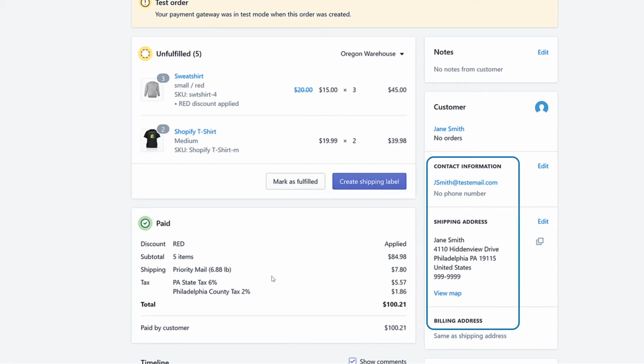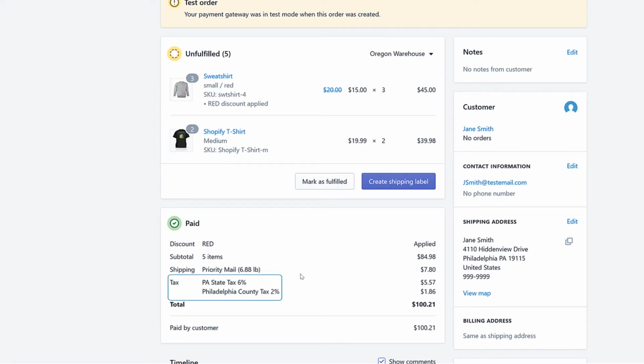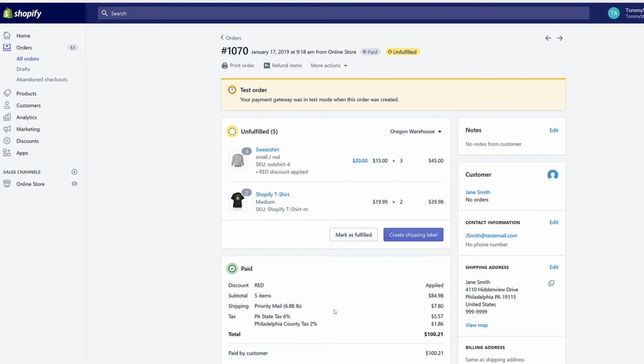Shipping info is captured in Shopify, and the shipping amount, carrier, and ship method are sent over to NetSuite along with the order information. Sales tax is calculated and applied in Shopify and then matched to the appropriate tax code in NetSuite. This avoids variances in tax amounts between the two systems and ensures invoice and payment accuracy. Now let's see what the same order looks like in NetSuite after being synced.